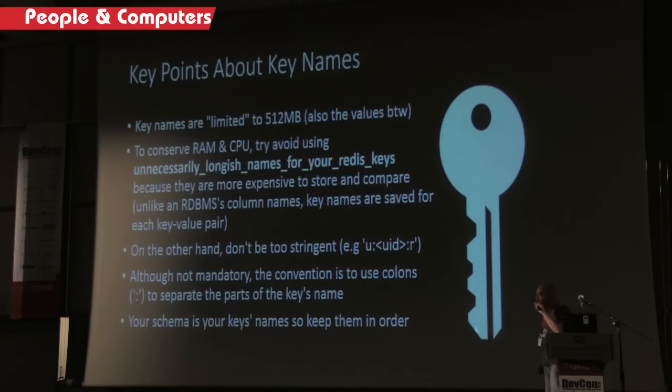Talking about key names, by the way, some key points about Redis's key names. Key names are limited to only 512 megabytes. I hope you can do with that, as are the values. So a key value pair in Redis can be at most 1 gigabyte overall.